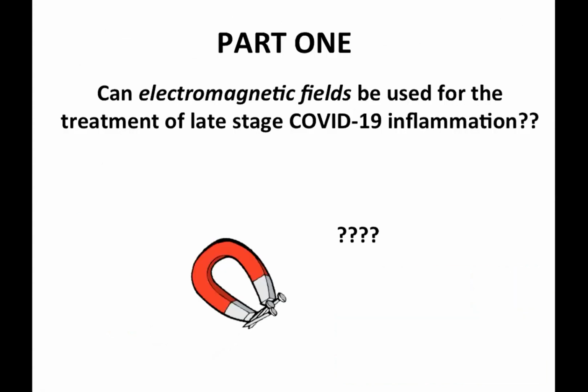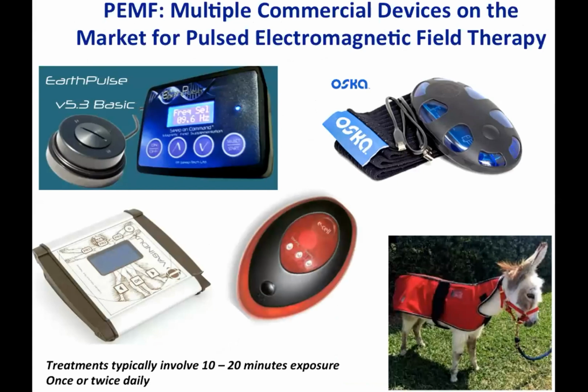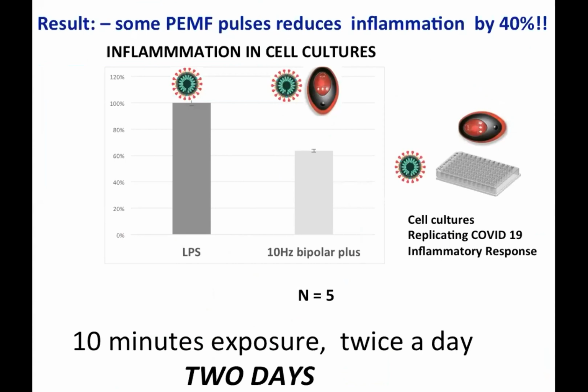And the first question was, could electromagnetic fields be used for therapeutic purposes? And there are actually many of these kinds of devices already on the market. We took one single modified device and looked at a very simple pulsed field signal of 10 Hertz, 2 millitesla peak intensity. And we did a 10-minute exposure of these cell cultures twice a day for just 48 hours. And we looked at the inflammatory markers in the control stimulated cells and in the treated cells. And there was a very nice and significant decrease in the inflammatory response. So how could this be?